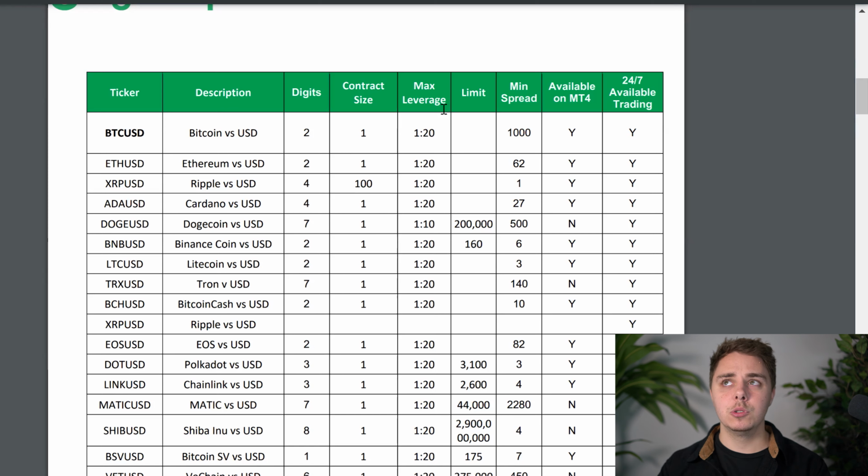On other prop firms, you might have up to 1 to 10 or maybe 1 to 5, but I've never seen a 1 to 20 on a prop firm. If there is one I don't know about, let me know in the comments below, but I think this is the highest one I've ever seen for any broker, which is all, again, more than you'd ever want to use.